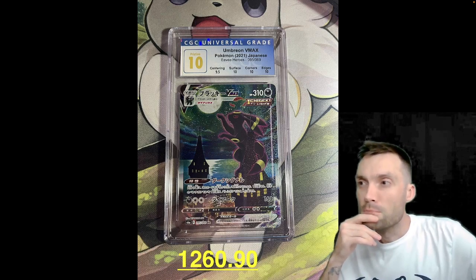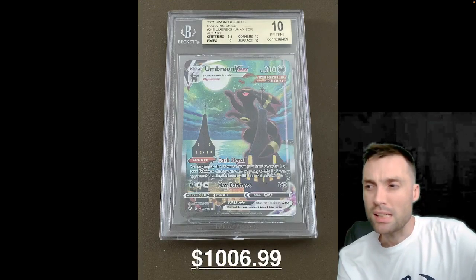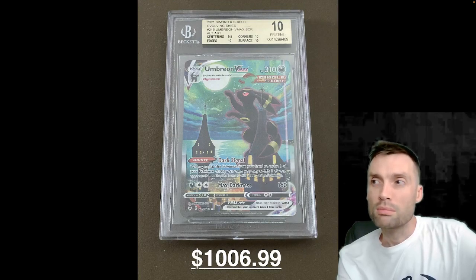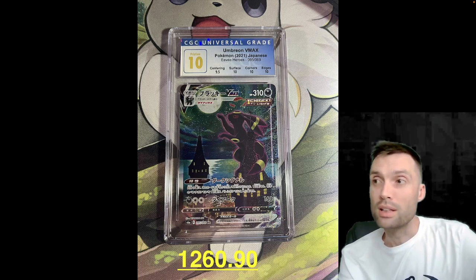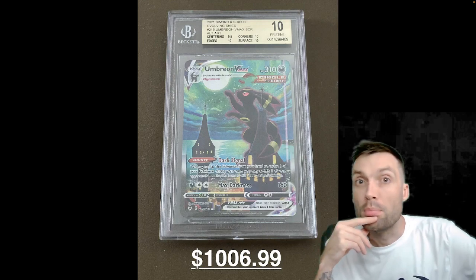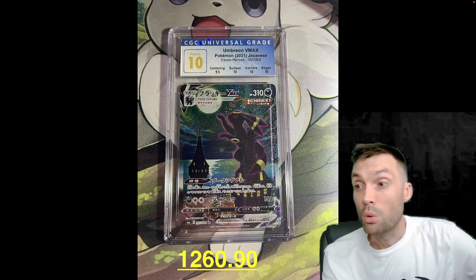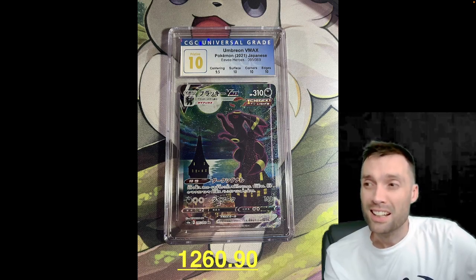What about a CGC 10? Just missing the centering, 9.5, $1,260. Let's look at that. $250-ish, a little bit more dollar difference. They're saying it's the exact same grade, to the subgrade. Literally the exact same grade. These cards sold within days of each other. BGS, I thought, was maybe a little renowned for being higher price 10s, which was interesting for me to see that. CGC, obviously, a 25% jump from the BGS price. That's pretty significant, guys. That's a big jump.